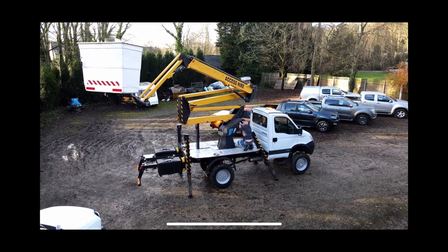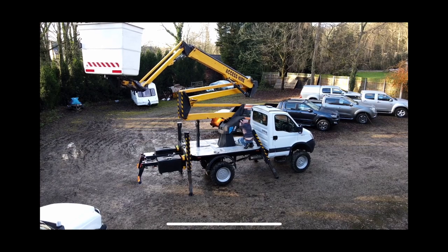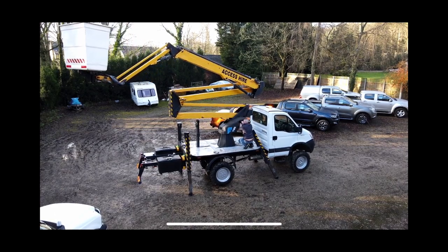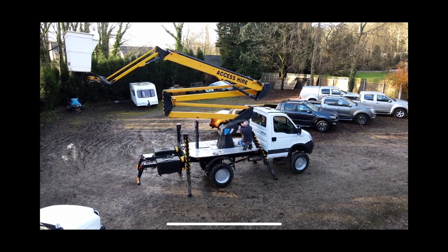Like I said before, any questions, or if you need to see something specifically, please just ask. It's not a problem at all. As you can see, all the controls on the actual main arm at the bottom are very easy to use.